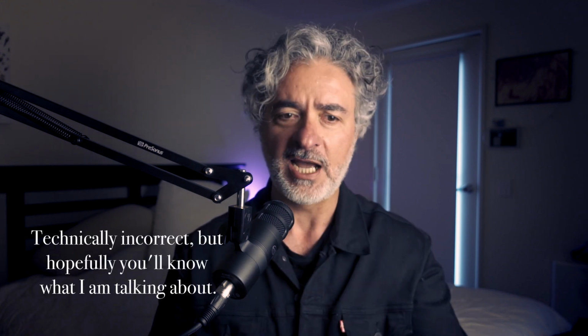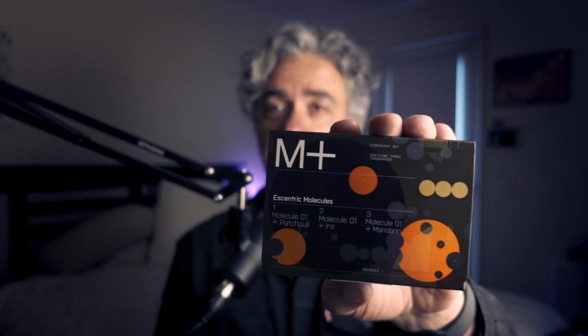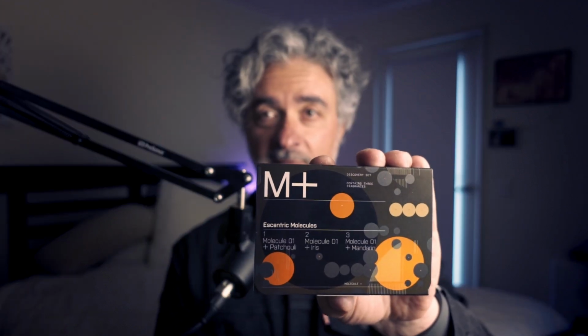Now, further reading tells me that M Plus is a line where Molecule 01, i.e. ISO-E Super, or I think this particular one is called ISO Gamma Super, is paired with a natural ingredient. So there's the Escentric line where ISO-E Super is paired with another aroma chemical, like, for instance, ambroxan or Javanol, or I can't remember the other ones off the top of my head. But the M Plus line is ISO-E Super paired with Patchouli, or Mandarin, or Iris. So I picked up on a whim a sample pack of M Plus.